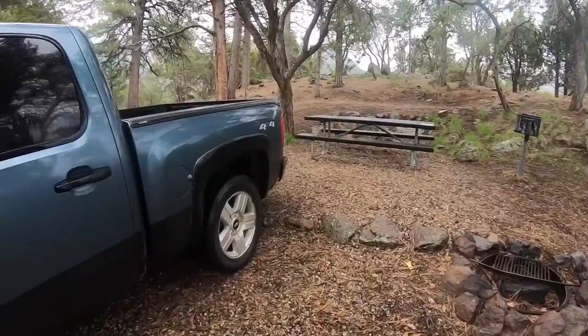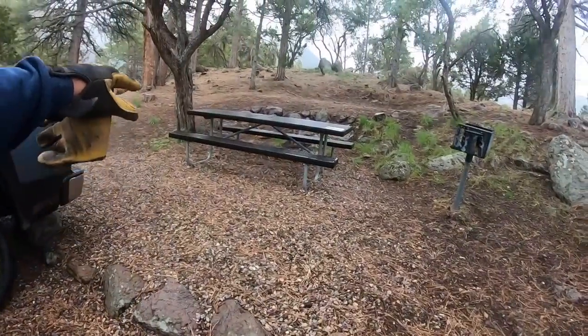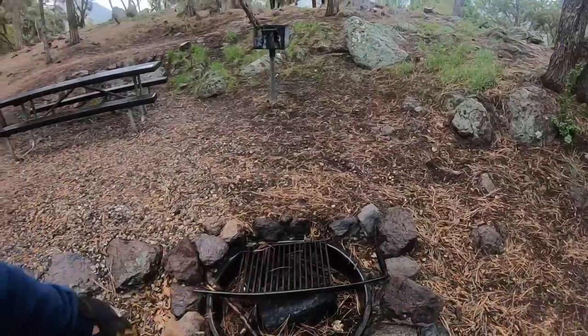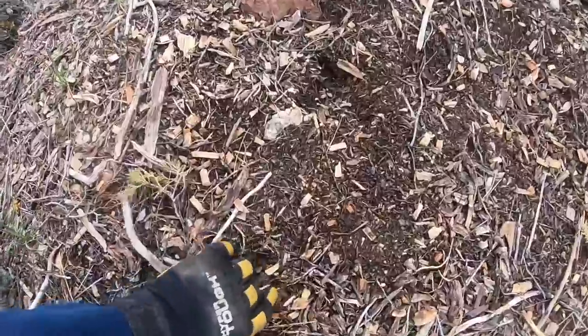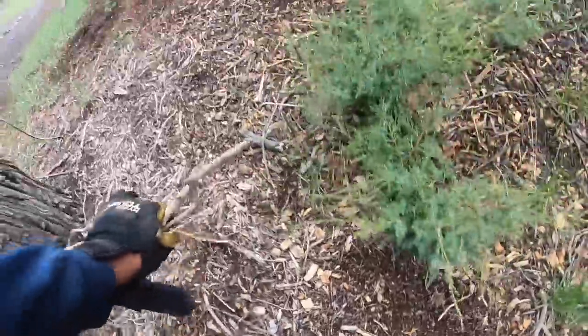All right, folks, found a little camping spot. I did have to pay for this one, which kind of sucks, but I can't really find anywhere else. But we do have a little fire pit right here, a table and a grill. Probably just gonna use the fire pit. And it is still raining, as you guys can see. I'm gonna do my best to start a fire. I do have some paper towels and stuff to help me get it going. And we're gonna try to scrounge up some dry wood. Give her everything we got. Just grab a bunch of these little dry sticks, as many as we can.